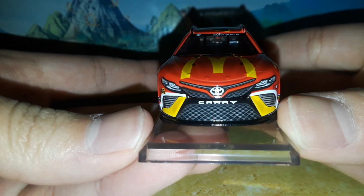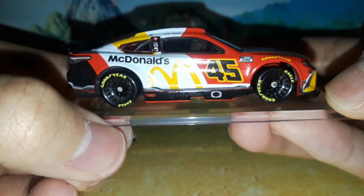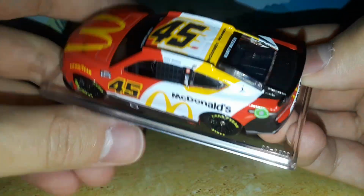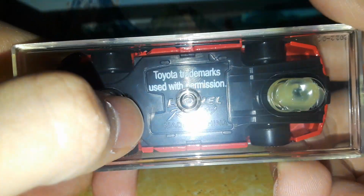So we do a 360 view. So here's the front of it. Here's the hood. Here's the right side. Here's the back. Here's the deck lid. Here's the roof. Here's the left side. And the chassis.